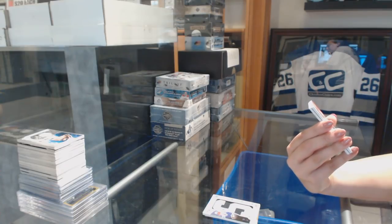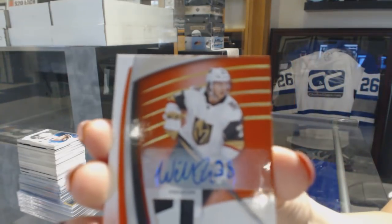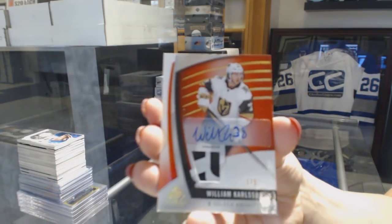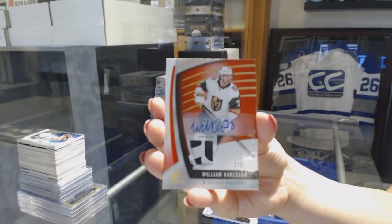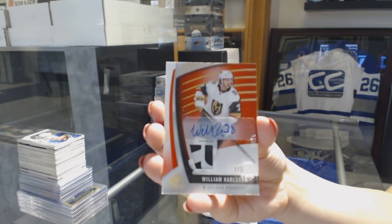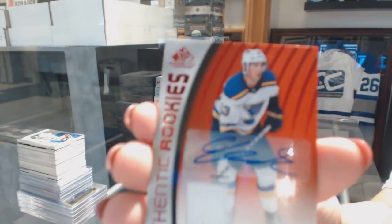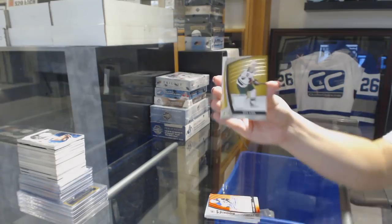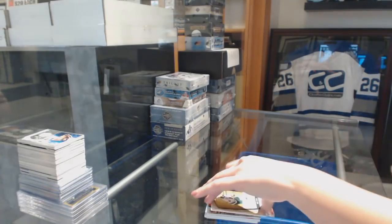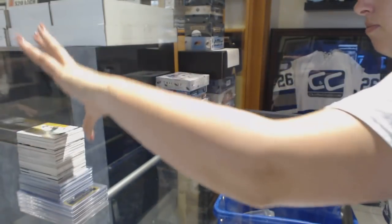We've got a premium materials auto numbered 1 of 5 for the Vegas Golden Knights, William Carlson. A Jersey Auto rookie, Jordan Schmaltz for the St. Louis Blues. And a jersey of Eric Staal for the Minnesota Wild. On to Trilogy.